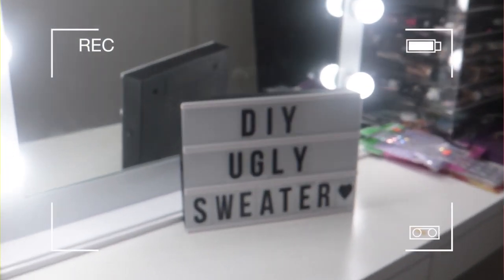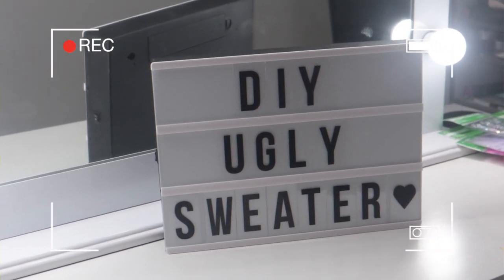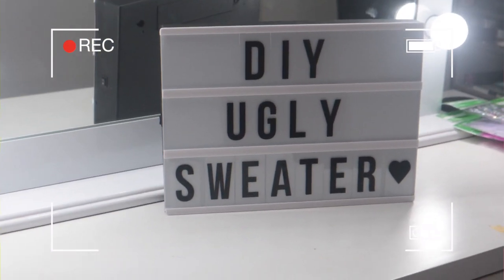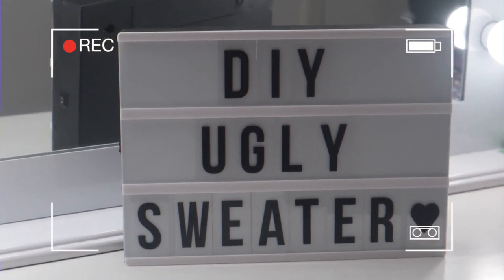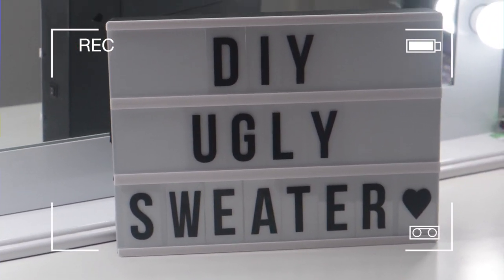Guys, guess what time is it? Summertime. No, sorry, it's winter time here. But I'm gonna flip this camera around and we're gonna get started on this cool little project. DIY ugly sweater. Look how cute. This cinema light up box is like A1 right now, coming in very handy. So we're gonna get started on a DIY ugly sweater just in time for the holiday parties. If you have a last minute ugly sweater party you have to go to and you didn't have time to get one, you can make one yourself at home.